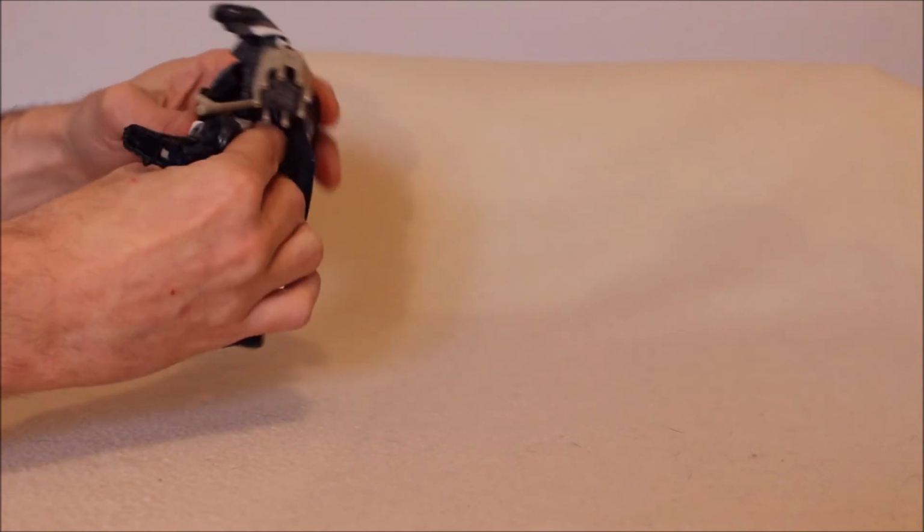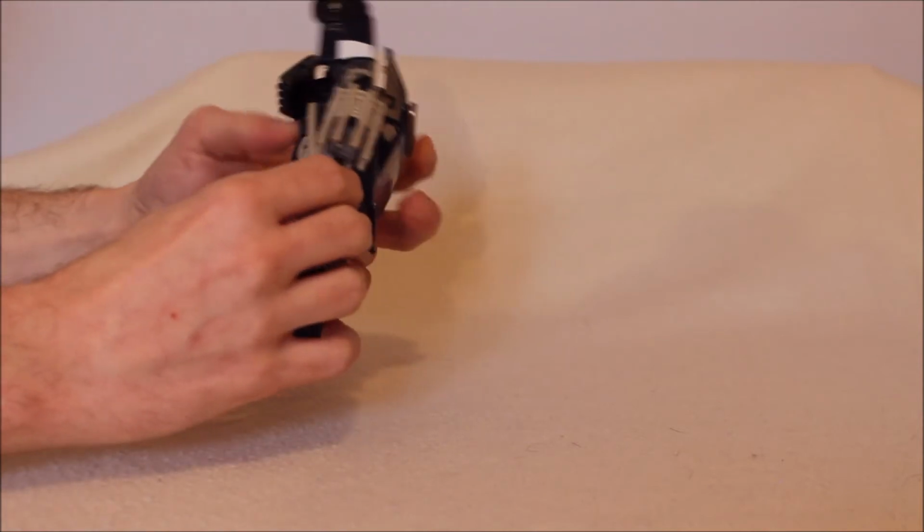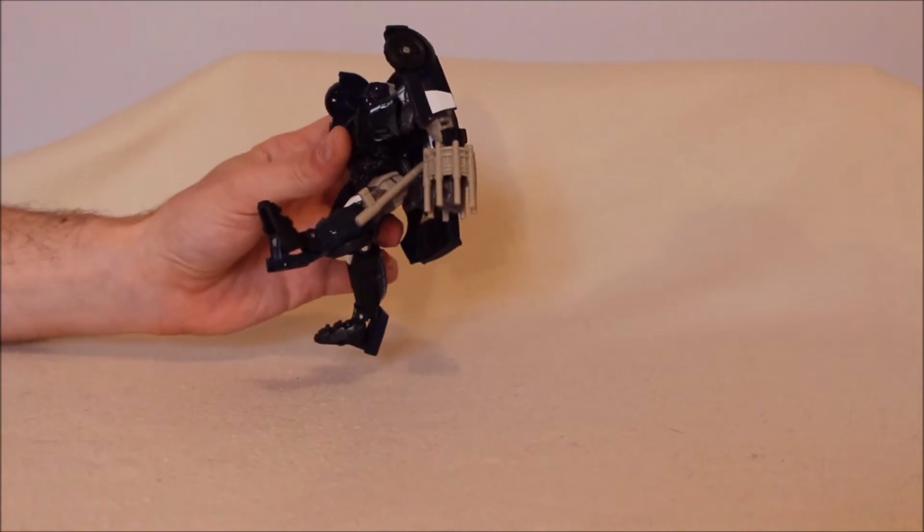No waist. Nothing at the waist. Legs can go all the way forward. Legs can go back if we remove this backpack, and we'll talk about that again, like I said, in a little bit.